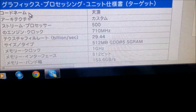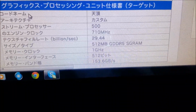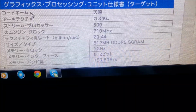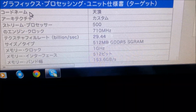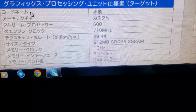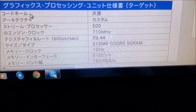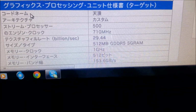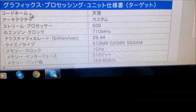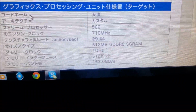Then we have 512 megs of GDDR5, clocked at 1 gigahertz. Now that should throw up a red flag also, because the RAM in the system's already been confirmed to have 1 gig dedicated to games for both the CPU and GPU to use, and then 1 gig dedicated to the operating system.